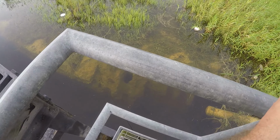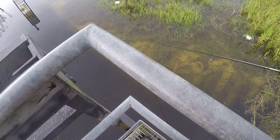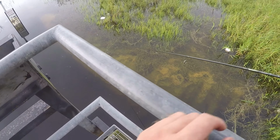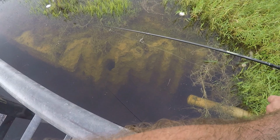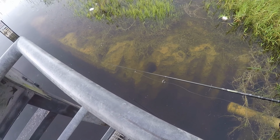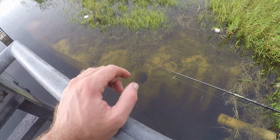So there were a couple banded cichlids down there, but there's also a couple other, there's Mayans down there, obviously that spotted tilapia. So let's see if we can find those bandeds. There's a Midas or a Red Devil down there.